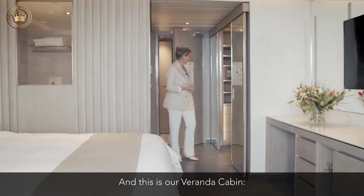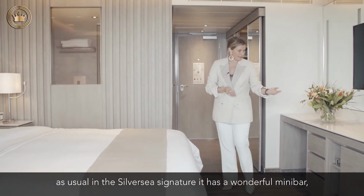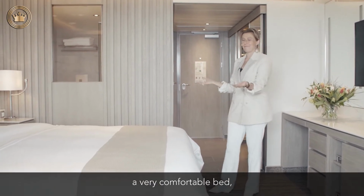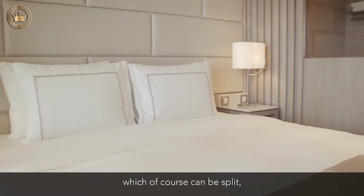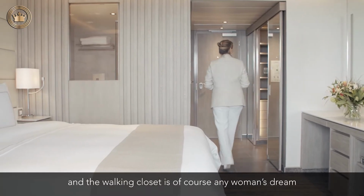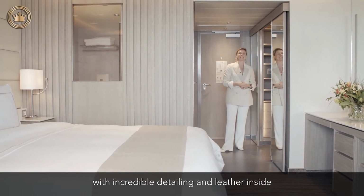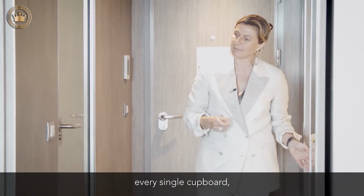And this is our veranda cabin. As usual in the Silversea signature, it has a wonderful minibar, a very comfortable bed, which of course can be split. And the walk-in closet is, of course, any woman's dream, with incredible detailing and leather inside every single cupboard.